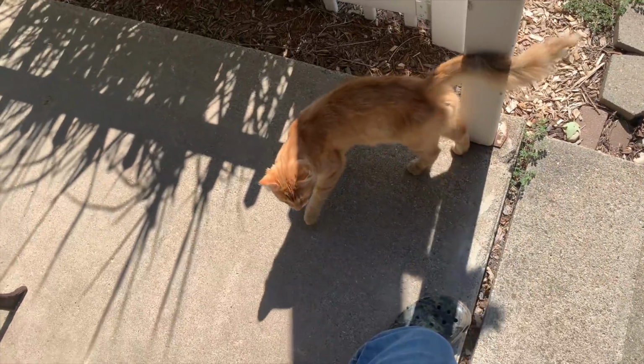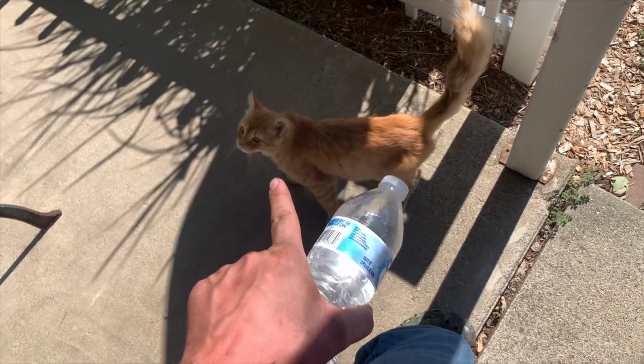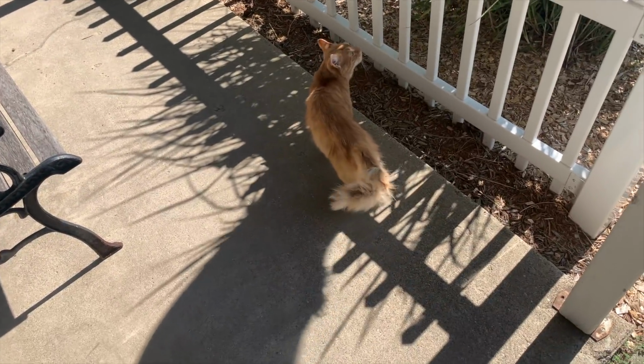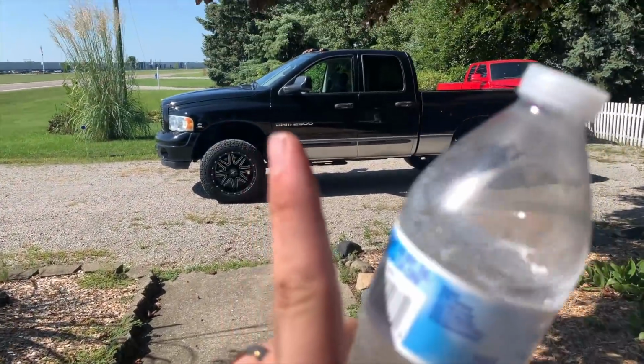Should we put Vink on a t-shirt? This dude comes up to the house every morning and sits by the door, and we never let him in, and he still thinks someday he's going to get in the house.